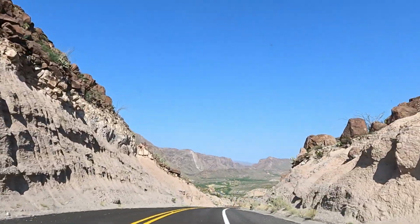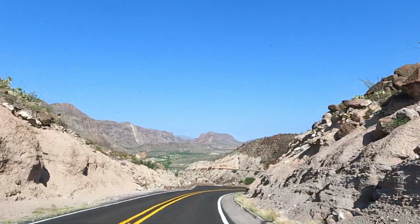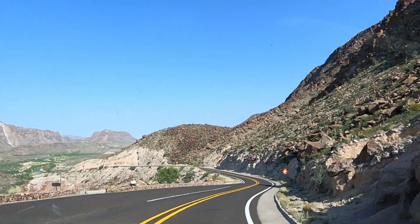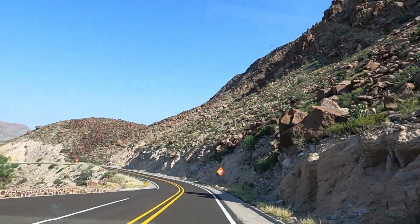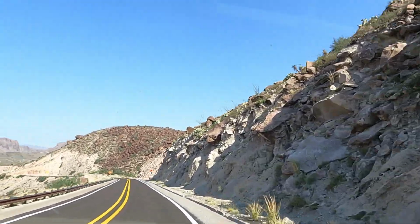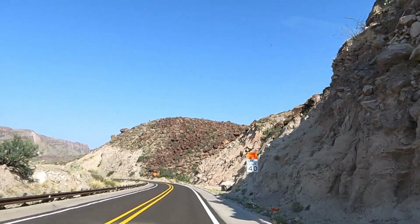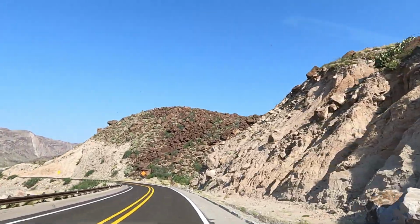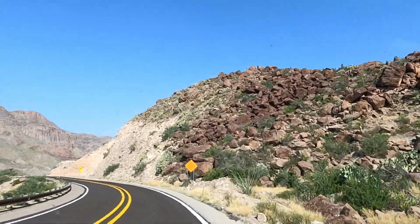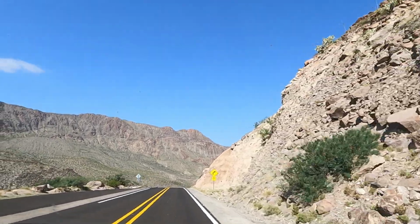Slow gear. Whoa. Yeah, look at that. Look at that valley down there. Oh my goodness. That's neat. Speed limit 40. I don't think I can go 40. Oh wow, look at that valley down there. That's just, gosh, that's great. It is. You can see why it's National Geographic's one of the 10 most scenic drives.